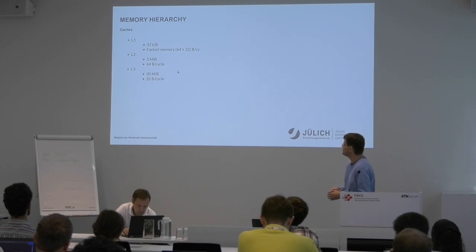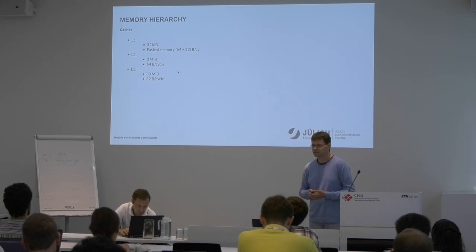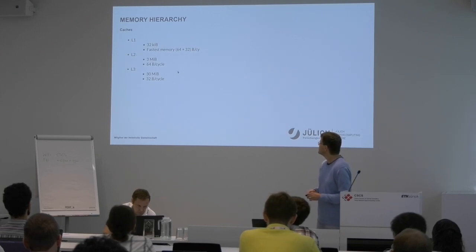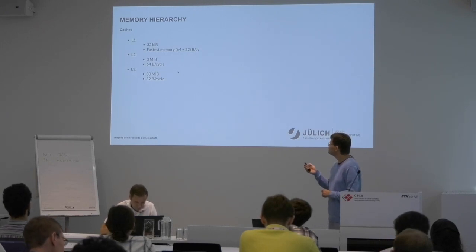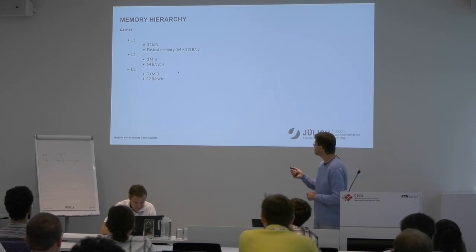So the fastest caches are the L1 cache. The L1 cache often runs at speed, so at the frequency of the CPU, but it's small. Actually, there are two caches. There's also an instruction cache. Here I just talk about the data cache. It can read and write data almost at the same time.